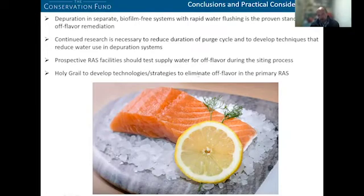We continue to research the depuration process and to try to find ways to shave days off of it and to especially reduce water use where we can, because it does require a good bit of water. I mentioned that we have very low off-flavor levels in terms of the concentrations of geosmin and MIB in our water supply. That does not always mean you don't have off-flavor producing bacteria. We can clearly create off-flavor in our systems, but to purge fish, you definitely need to have a water supply with low off-flavor. So that's something to keep in mind as facilities are expanding or trying to find sites.